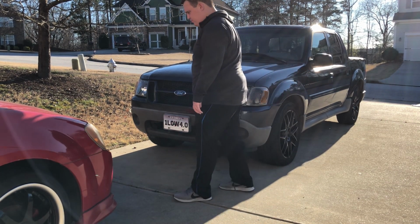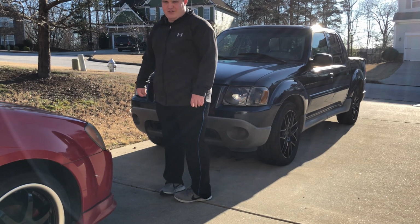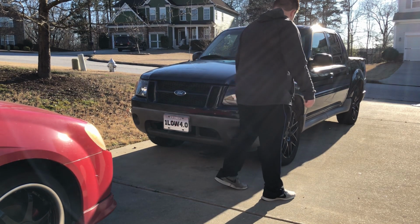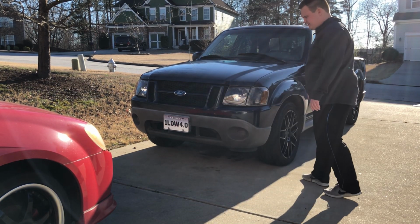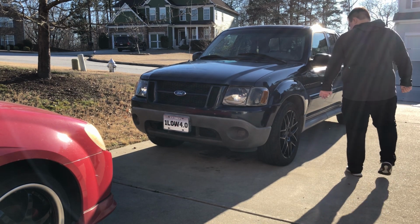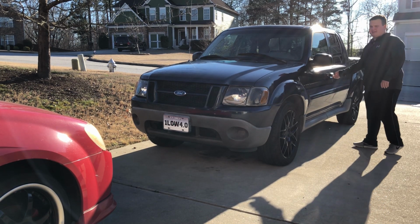Pretty much up front, that's really all there is. There are no fog lights on this truck. It's an XLS trim, so there's nothing like that. I don't have any sort of crazy bumper mods yet. I have a stock hood. Aesthetically on the front end, it's what you'd expect to see, minus the black headlights.